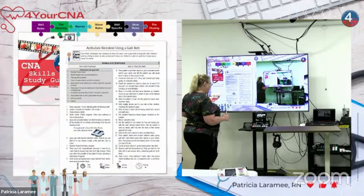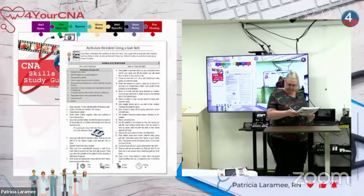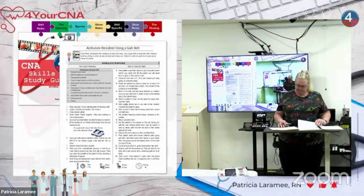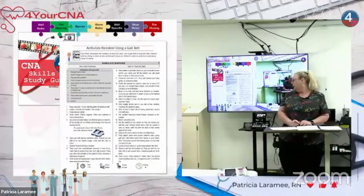So this is on page 46 of your skills book. How do we know what to do with each patient? All right, this care plan at the top, page 46, tells us to ambulate the resident at least 10 steps. That's 5 steps in one direction and 5 steps back. Remember, it's a return trip.